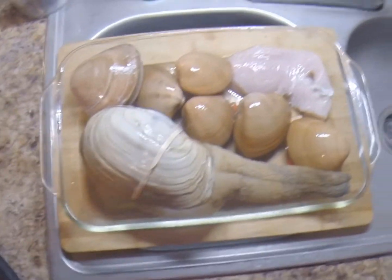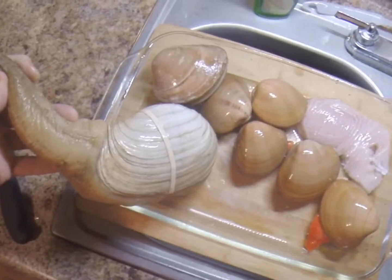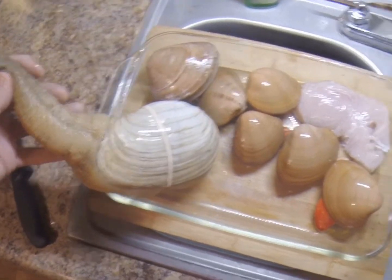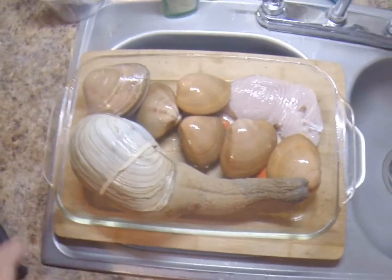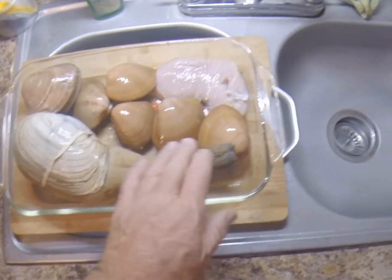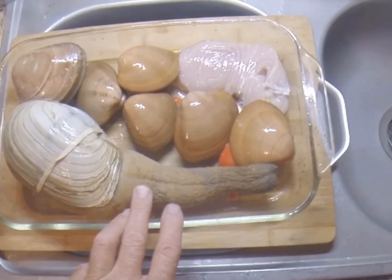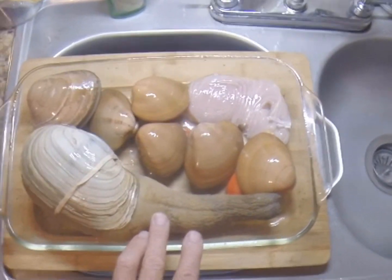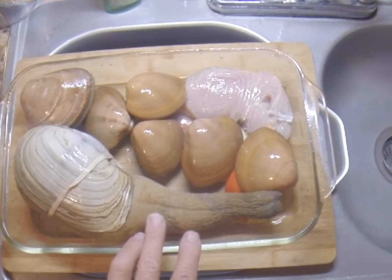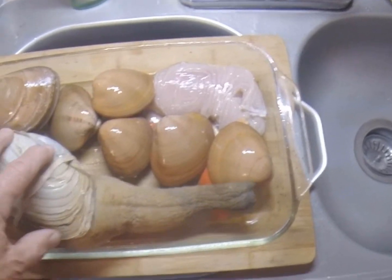So here's what we've got cooking tonight. Yes, tonight we're going to be trying for the first time, this thing is still alive, as you can see, the Geoduck, as it's spelled, and supposedly a great delicacy. We're going to do Geoduck sashimi, and some Geoduck fritters, say that 10 times fast, which are basically fried clam pieces out of a different part of this giant clam.